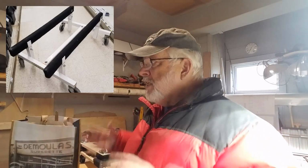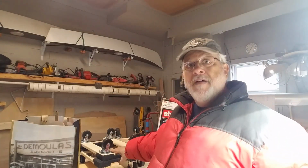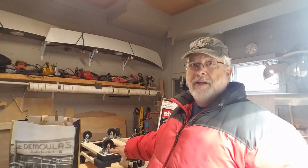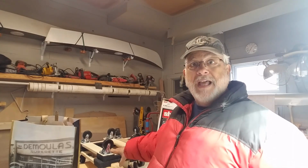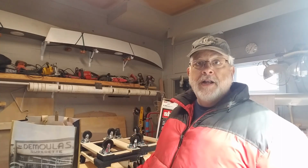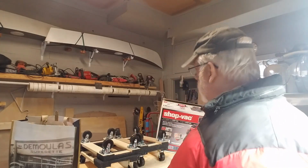And then once that's done, I'm going to build a little cradle on top of these, put the boat back on, and push it in so I can work on the inside. I figured it would be time consuming to build something, because I have all the wheels from other ones that I bought and took apart in the past. So I think that was a great buy.